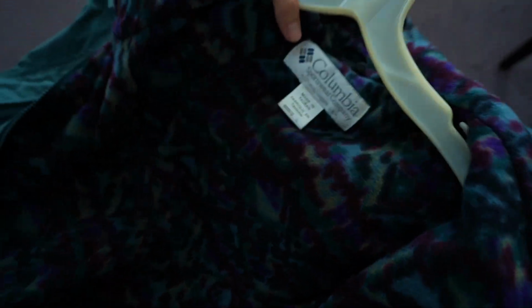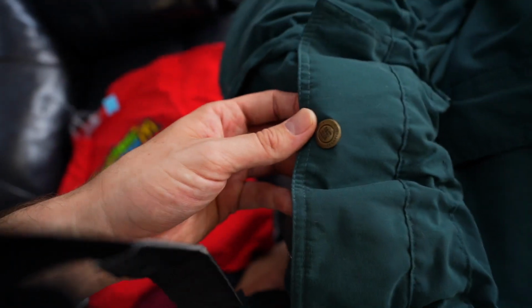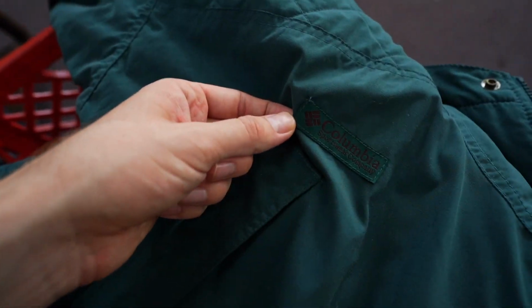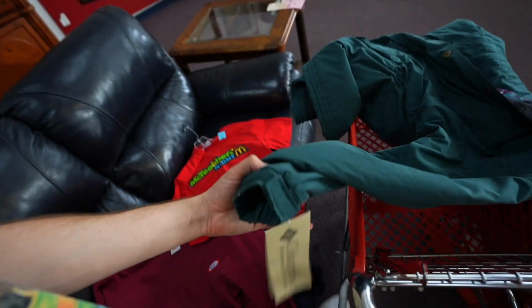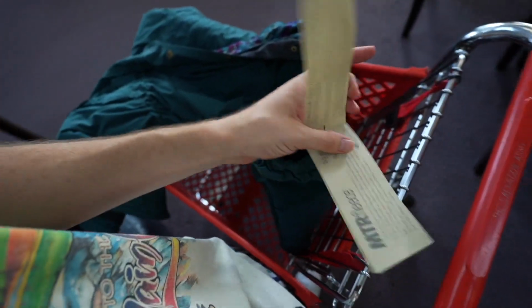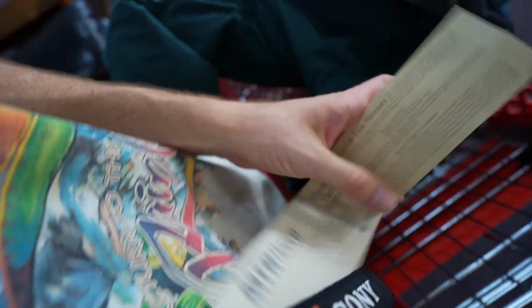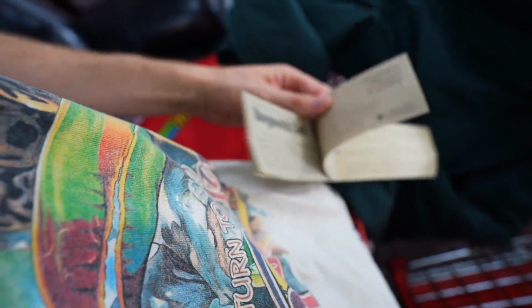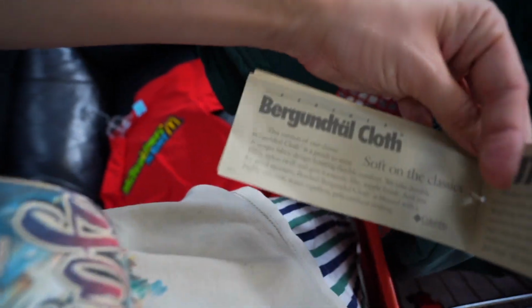And then look at the inside of this, dude. All right, the inside is crazy, super smooth. Columbia, men's size large, made in USA. Look at the buttons. Oh my God, is that gold? Is it bronze? Nobody knows. Columbia hit right on the chest, zipper pockets on the chest. And then to finish it off, new with tags, my guy. So there's only like $8 in here. It's that MTR fleece, maximum thermal retention. Bruh, you are not catching frostbite in this jacket. What language is that? Nobody knows, but it sounds fancy.